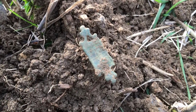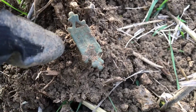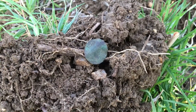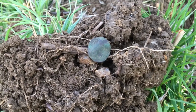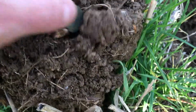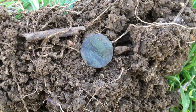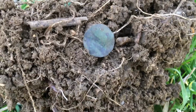Any ideas out there? Anybody can tell me what it is, then I'd be really grateful. But it's a cracking little thing. Oh, do you know, for a minute I thought, my gosh, buckle, mount and hammered. No, it's not. I thought maybe it's a small jetton, but it's not even that. It's just a blank disc.